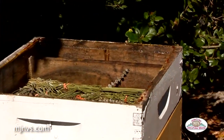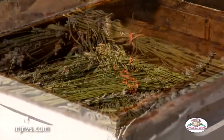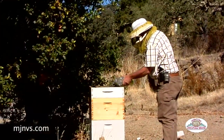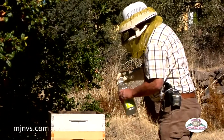On the inside here, to keep the bees from drowning, I've got lavender laced, so that way they can crawl out of the sugar water if they need to. So I'm pouring quite a generous amount of sugar water here for them to feed on for a while, and I'll come back in a few more days.